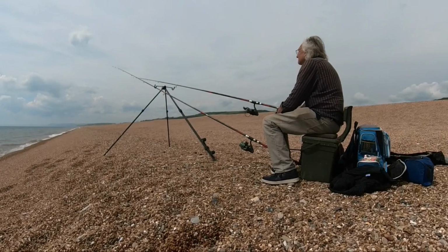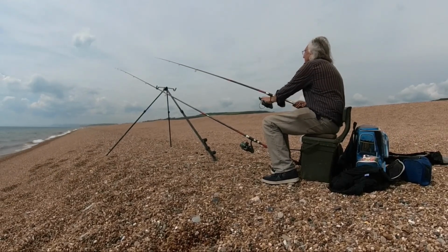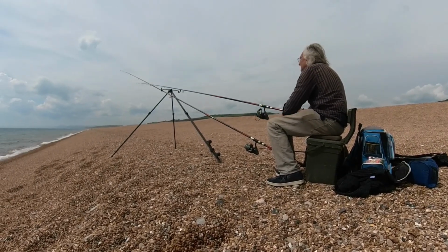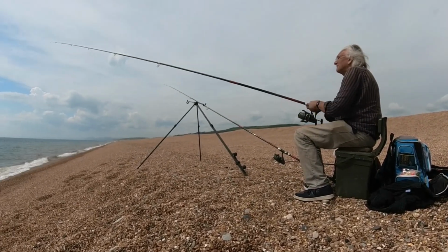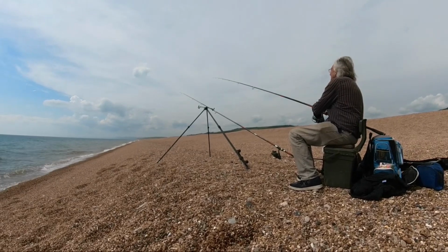I like to drag my baits now and again, particularly when plaice fishing. When using mono, it's not quite as easy as when you've got braid as a reel line. Because of the stretch in the line, you've got to move your rod that much further back. Same goes for striking.